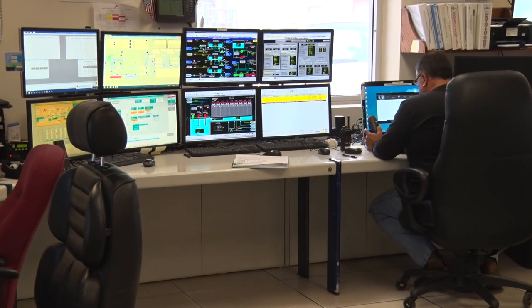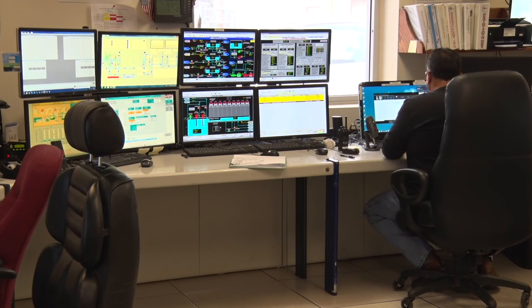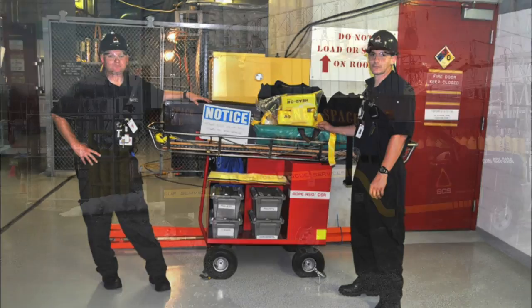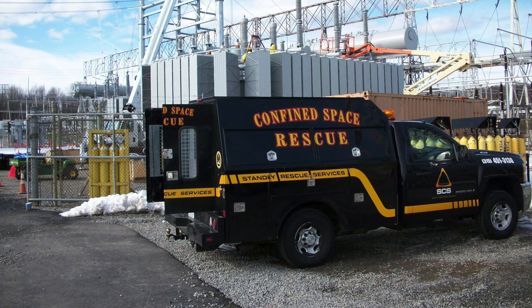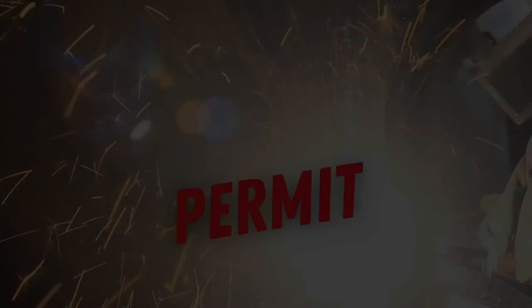Should an accident occur within a confined space, the control room must be notified immediately and the emergency response plan implemented. It is the responsibility of the contractor to provide emergency response services unless arranged through the plant manager well in advance of the work.